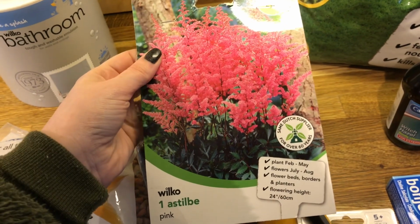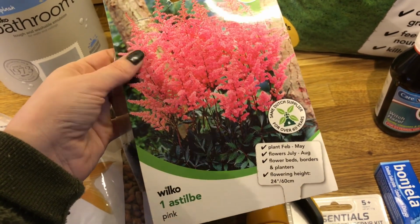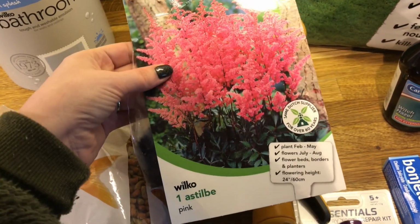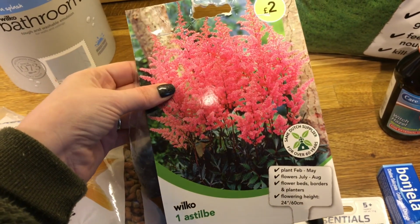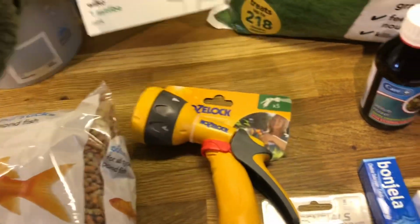This time of year I'm all about the garden, and I watch so many videos of other people doing gardening, and I saw this recommended as a shade loving plant. So an Astilbe, something like that. So I'll put that in my border on the left side because that's very shady.